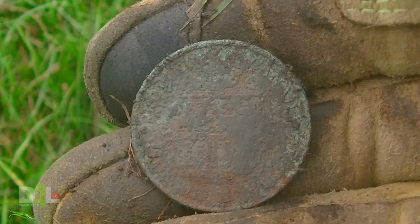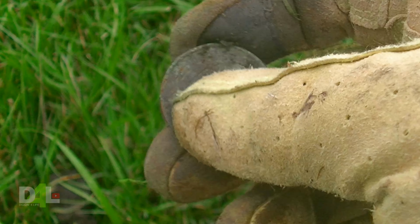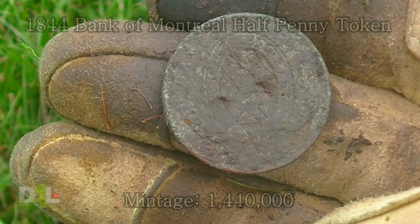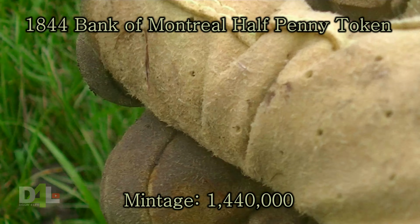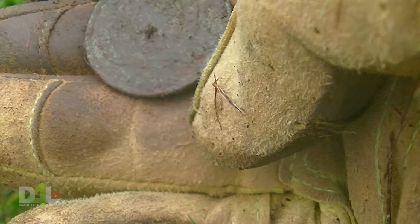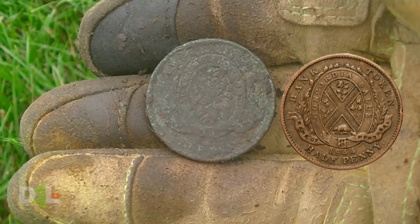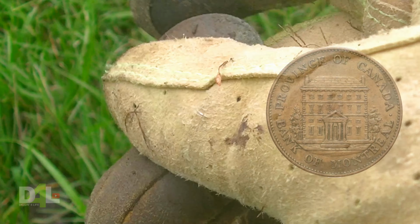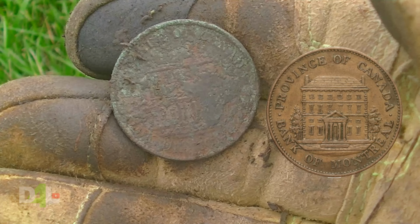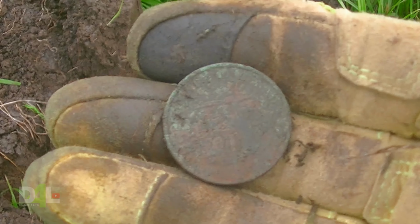Oh, this is a Bank of Montreal one. Wow, everything just in this small area. I'd say what, 6 feet by 6 feet max. Awesome. This is, I think, around the same as the other one, 1837, 1840, somewhere around there. So it's a half penny token, Bank of Montreal. See the house on this side. Wow, crazy. Right in here, one, two, three, and there you go.